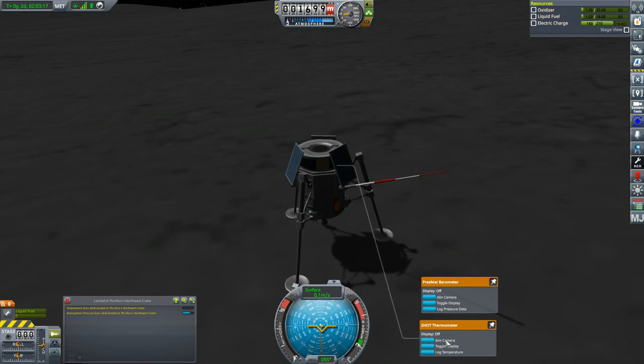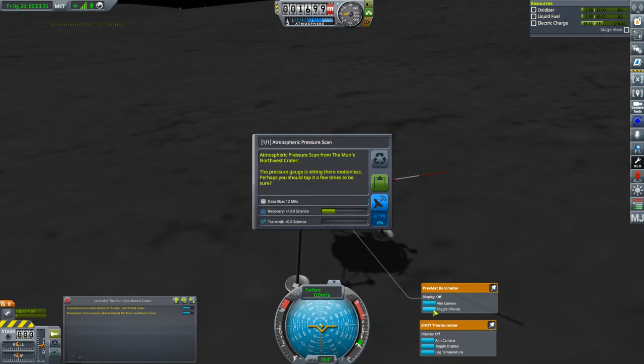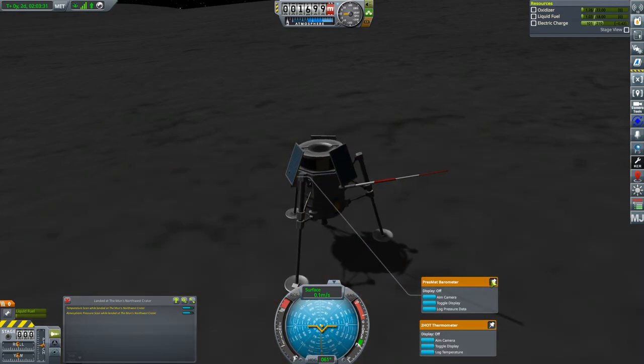And also get rid of the whole contract. Plus, we can still do a temperature scan, of course. That is 20.2 science. We will transmit that as well. And, well, that's it. This probe's not got much else it can do. There's nothing else here to transmit. And from the original plan, this was going to be the end of the mission. We're just going to get our boys back home.